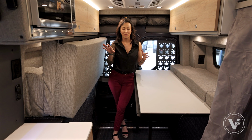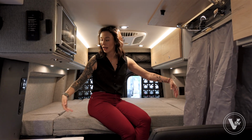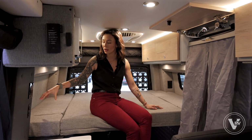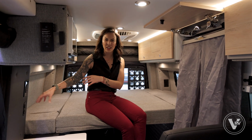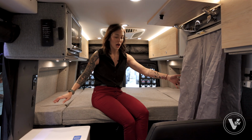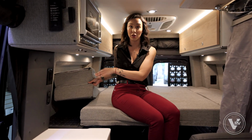So give me just a second. Let me put the bed down for you. Here we go. Now you have your bed system. The new design that Storyteller had done with this back part of the mattress has been one of my favorites, because before it kind of stuck out a little bit and impeded into your galley area or even out here. But it's kind of a little bent piece here, so you can tuck that away whenever you push this back up.